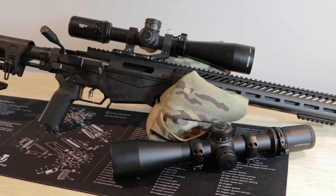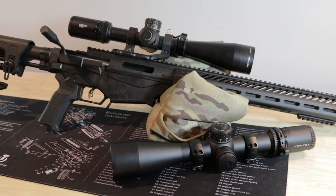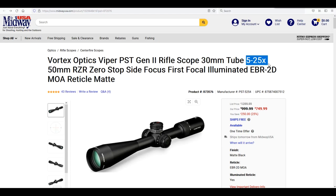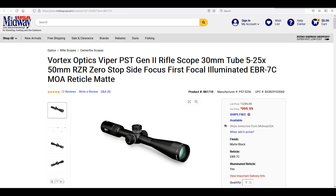Speaking of price, I paid $550 for this Strike Eagle. I got it from Liberty Optics, Scott over there. He has no idea who I am, but he does have some amazing prices on Vortex Optics and a few other brands. I would suggest you go check them out. These PSTs fluctuate, say $800 to $900 typically. They do have a few reticle options on the PSTs. There are some which maybe have less illumination in the reticle and some other features in the reticle that you might not like or you might like. Some of them are cheaper as a result.